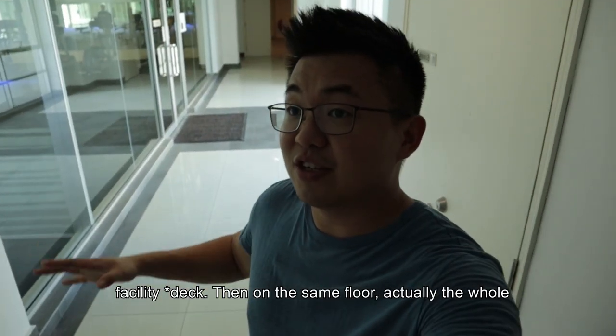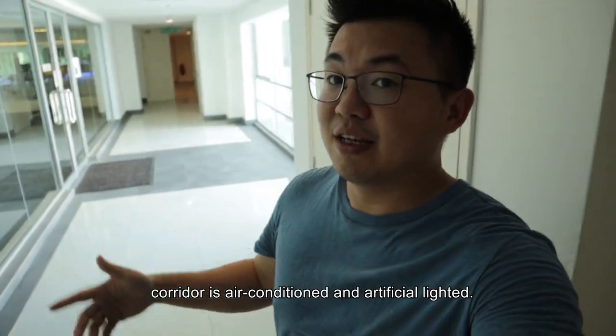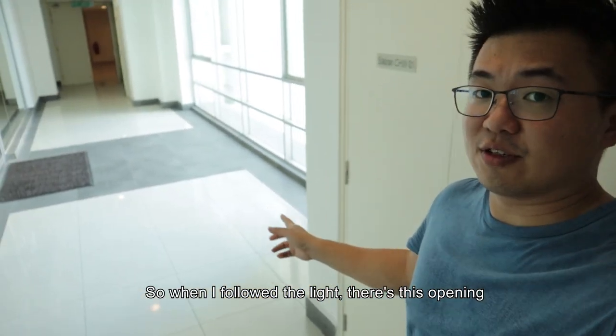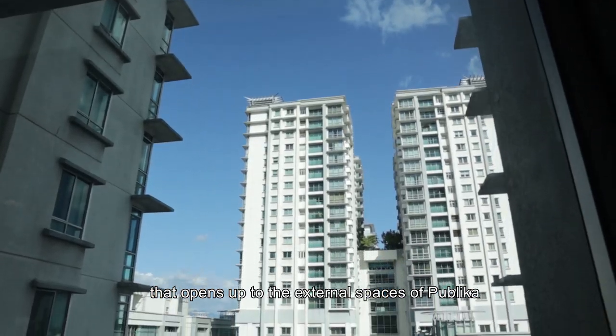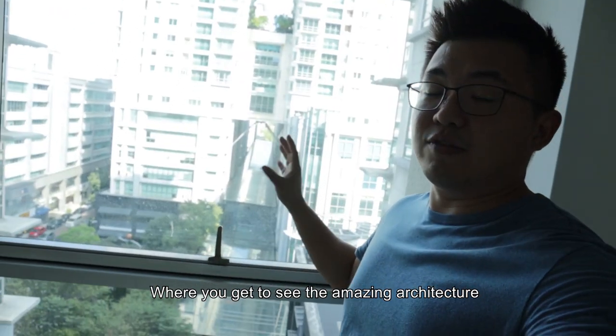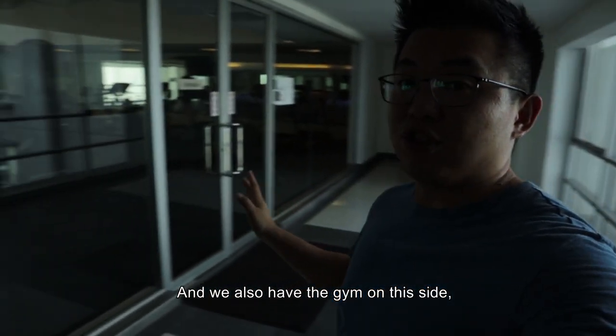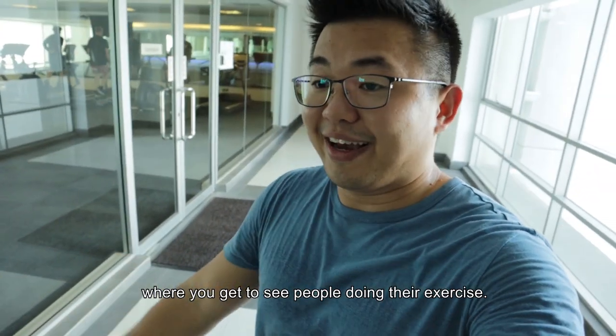On the same floor, actually the whole corridor is all air conditioned and artificially lighted. So when I follow the lights, right, there's actually this opening that opens up to the internal spaces of Publika, where you get to see the amazing architecture, right? And then we also have the gym on this side where you get to see people doing exercise.